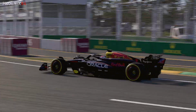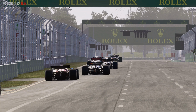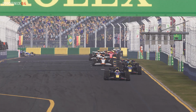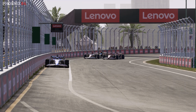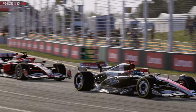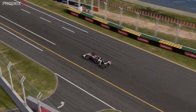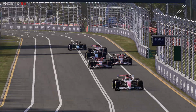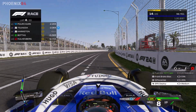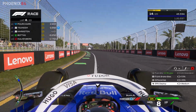Up at the front, Max Verstappen leads the way from his brand new teammate Lando Norris as well. George Russell is third, and then it's the two McLarens followed by I think that is one of the Ferraris. It is one of the Ferraris. I couldn't quite see which one. As Bottas gets past both Haas cars because Magnussen had developed a fault as well, or one of the Haas cars there.